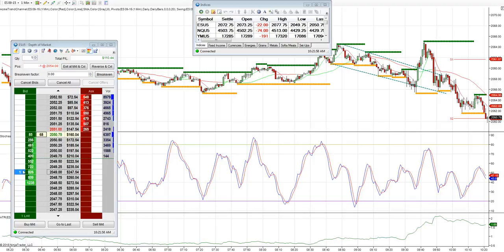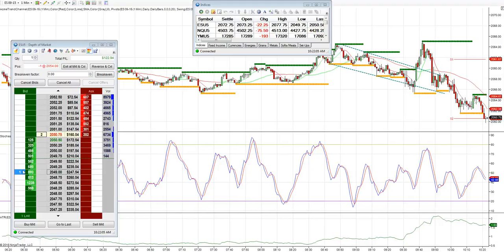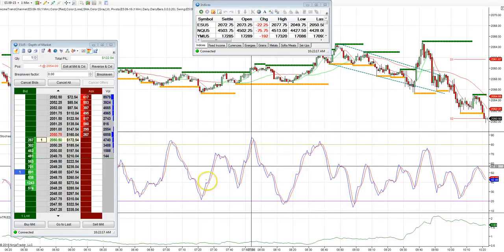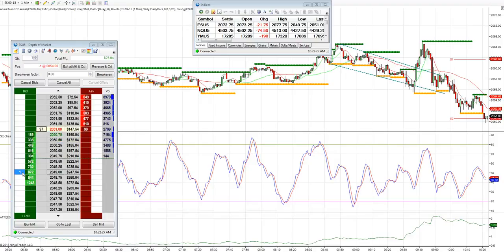Trying to hold 51. Okay, let's see if this bar can do it. This new bar, we got a 1 minute bar here. Let's see which way it goes. Let's see if it goes down. No, I'm being a little greedy here. Nope, it's not going down.